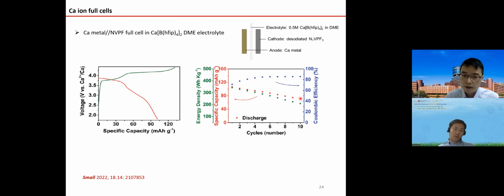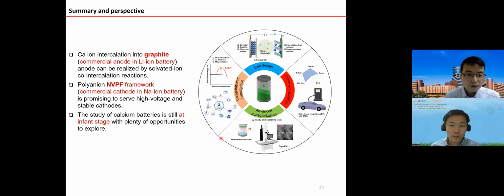That is maybe because of the instability of the electrolyte, because we use ether as a solvent. Ether is unstable at high voltage, right? And it may also relate to the instability of the calcium metal. But anyway, this is a successful try. So here I give a summary.